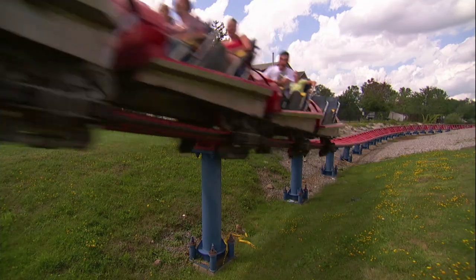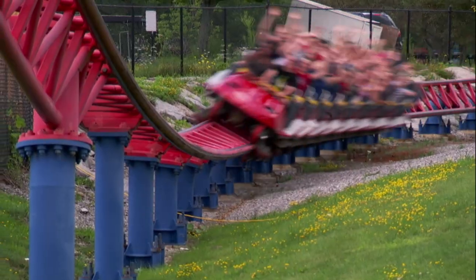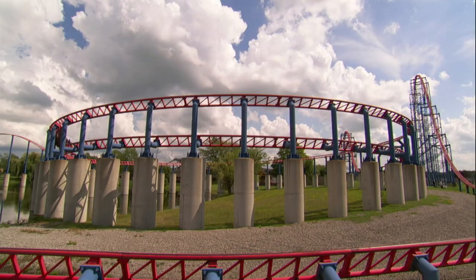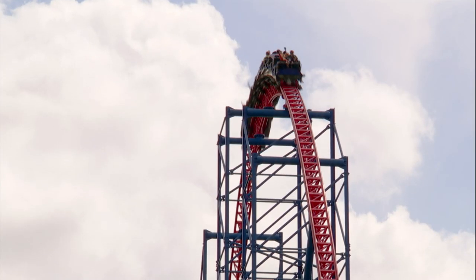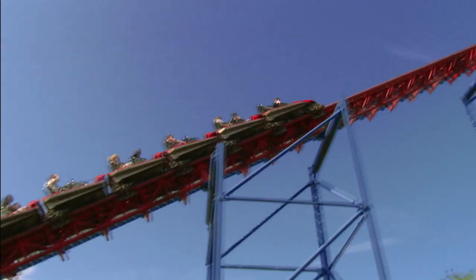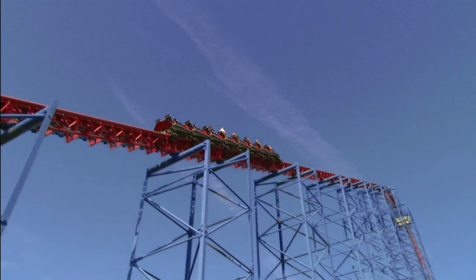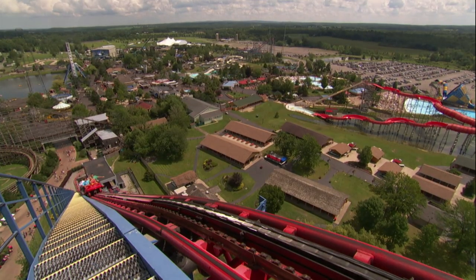For 2 whole minutes, you're locked into a bucket on wheels. The job of this machine is to keep you alive with no engine, no steering, and no brakes. Here's how it works. You're on your way, and the initial climb slopes gradually to a height of 65 meters.